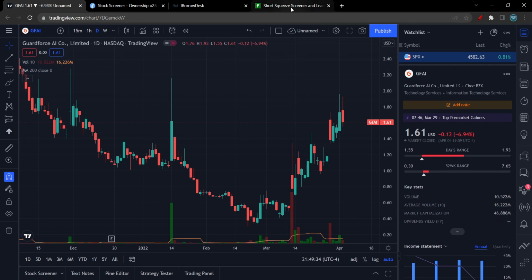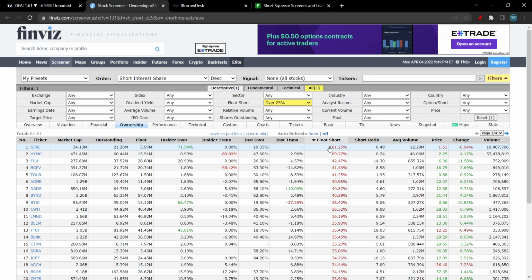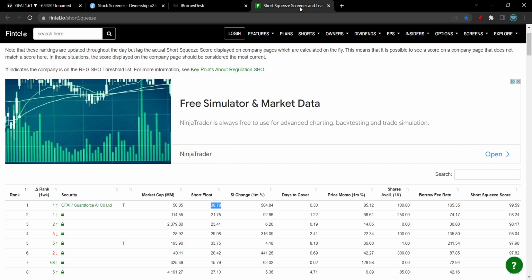This stock just moves so much, so fast every day that it's hard to keep track of what the exact market cap is, but it's in that range between 40 to 50 million. Very small company. Anyway, they've got the short float at 38. That's wildly different from what Finviz is telling us at 101. So that's something to look into. However, even with this much different short float, it is the number one ranked short squeeze potential stock that they have on their leaderboard.